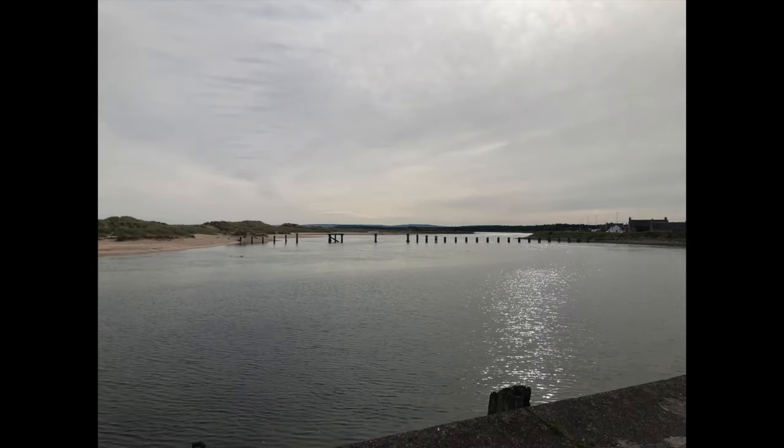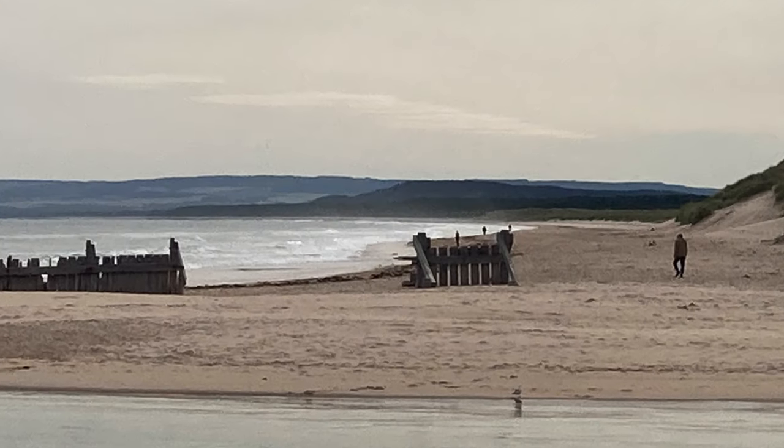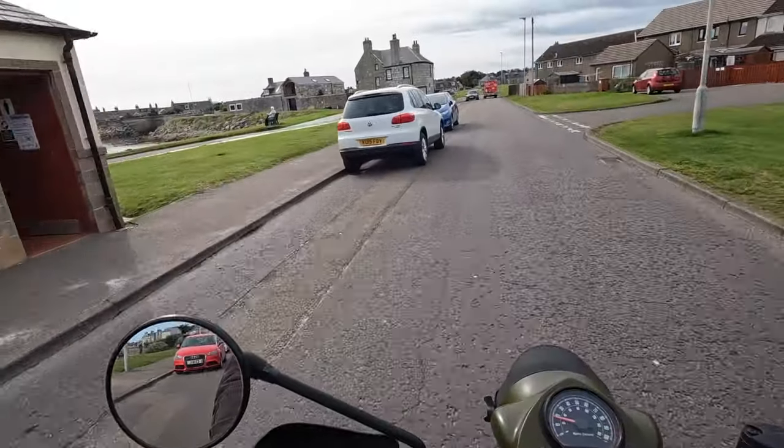Anyway, here's a couple of pics. So there's the foundations from the old one, and there's the new bridge. Yeah, it looks alright, the new bridge. So it leads off down to the beach, the East Beach, which heads eventually to Kingston and the Spey estuary.